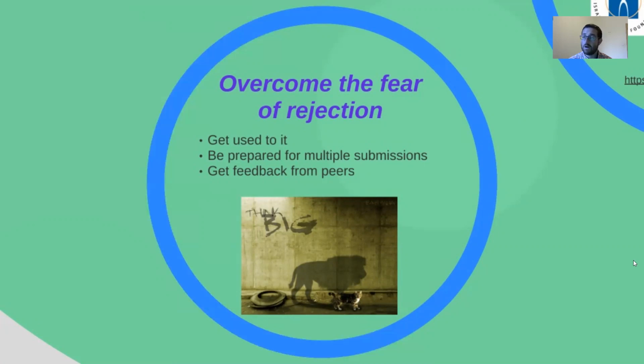And let's get feedback from our peers. Let's turn to our peers, ask them for help, and it needs to be a two-way street. I often get questions like, no one can help me, or how do I know they're not going to steal my research? We need to be able to help them, and they help us. And in that way, we work together to push our mutual research forward.